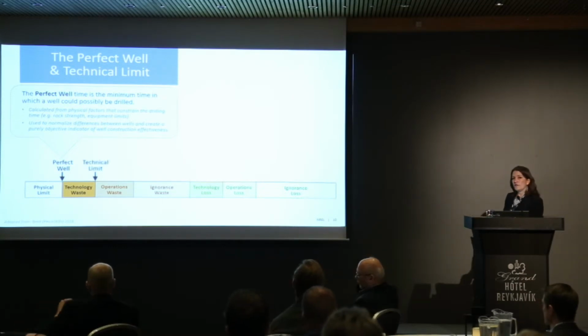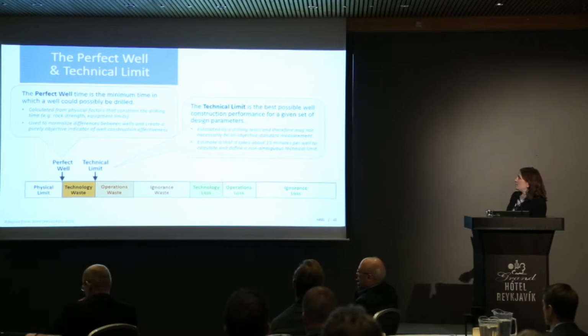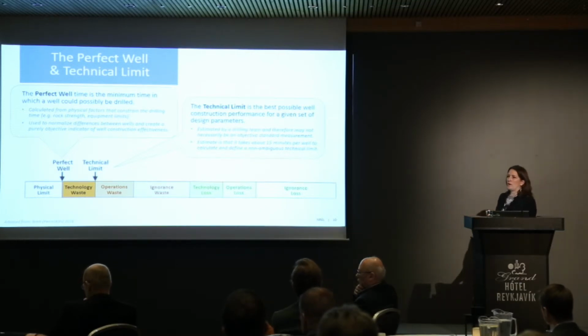The next thing you do is define the technical limit, which is the best possible well construction performance for a given set of design parameters. And so this is something that's a little bit slower than the perfect well, and that's because of your technical limits.